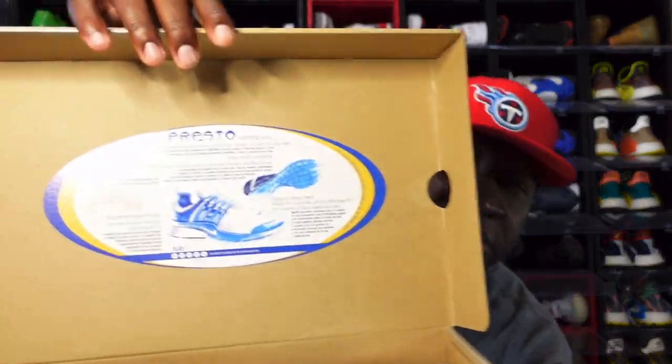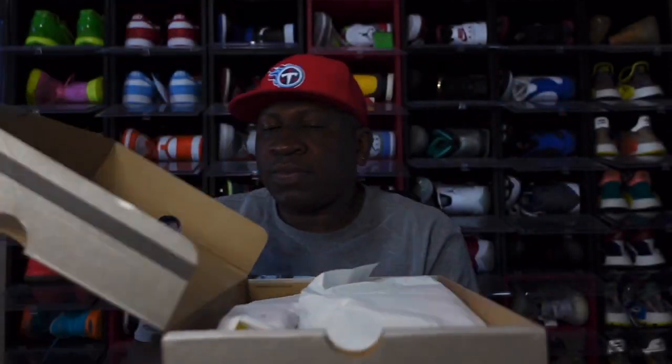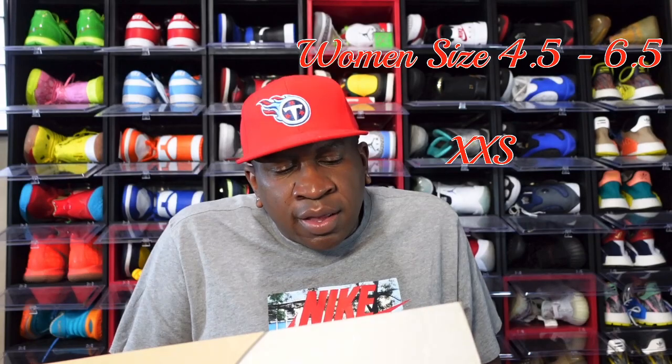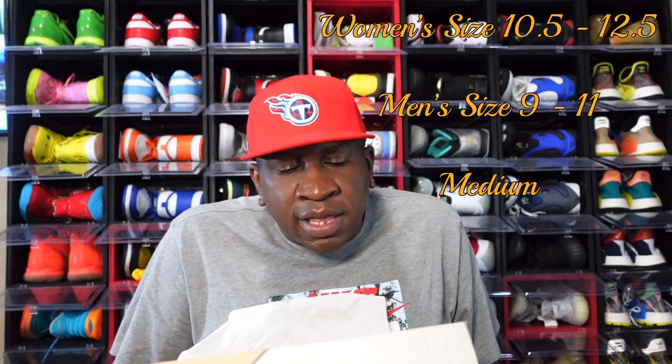And here's the box. You can see the Presto, and right here it gives you the sizing chart to let you know what pair to go for on release day. I'm gonna read it to you, and I'm also gonna put it on the screen. Women's 4.5 to 6.5, you need the 2X small. Wow, that's crazy. If you are women's 6.5 to 8.5, you need an extra small. The women's 8.5 to 10.5, which is a men's 7 through 9, you're gonna need a size small. The medium is for the women that wear 10.5 to 12.5, and men that wear 9 through 11. The large size is for men that wear size 11 to 13. And the extra large is for the men that wear sizes 12 through 15, which is what I have here.